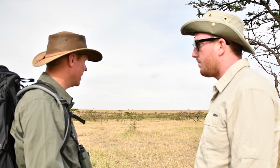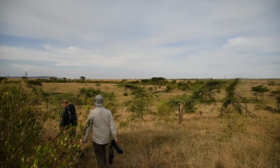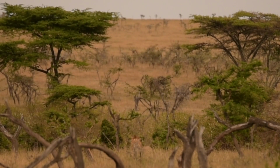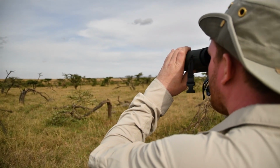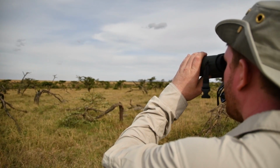When they see you walking out here, anything from an elephant to a lion will run away from us. So the behavior is very, very different. You can even hear there's some alarm calling also happening. You hear that? And that's because of us. You see him watching us. Very, very different. Just staring right at us.